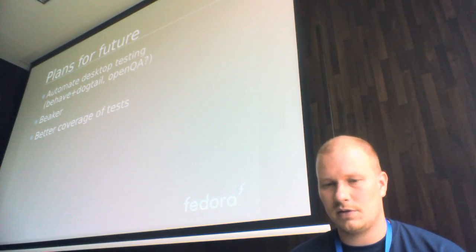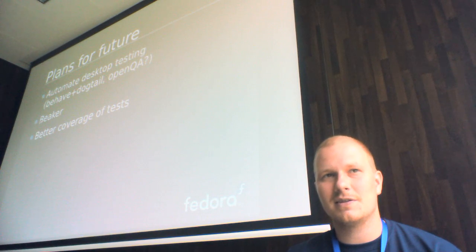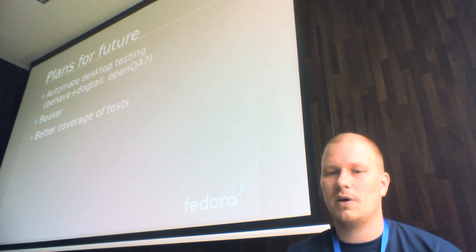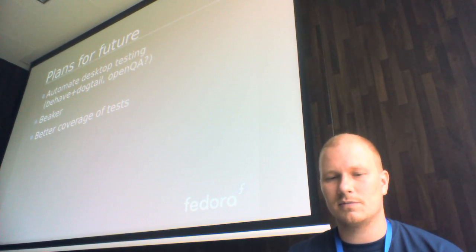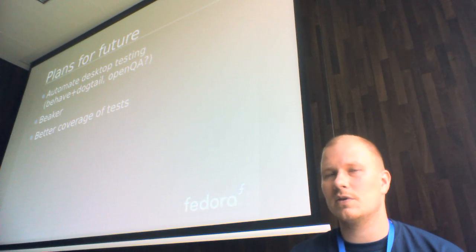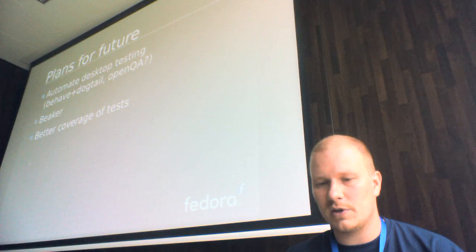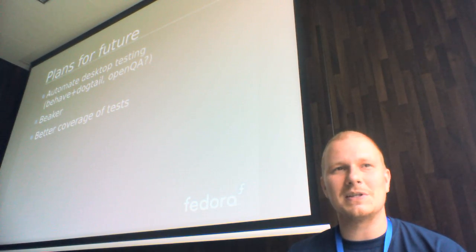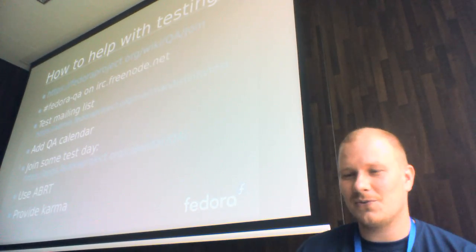And yeah, that's it. We would like to have a Beaker instance in Fedora in the future, so people who have some tests on Beaker would be able to run those in Fedora too, and also better coverage of tests in automation. And there is still a lot of work on Taskotron yet, so yeah, there are a lot of things.